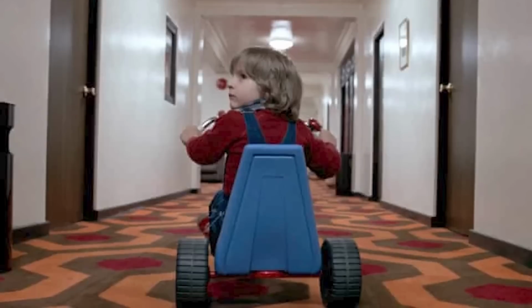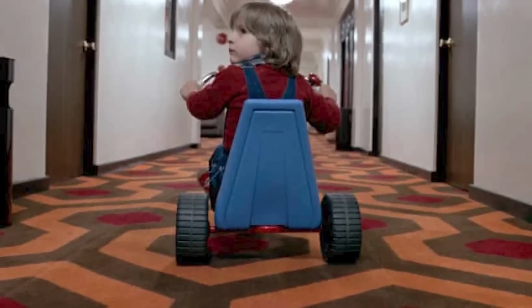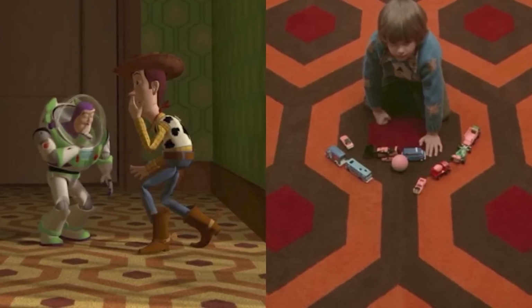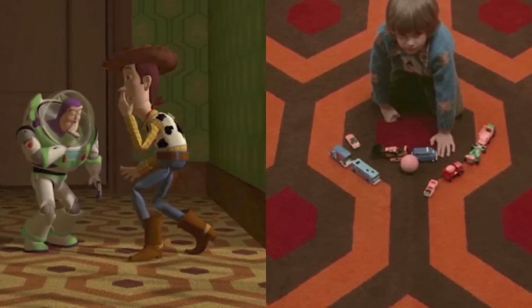Fans were quick to point out that the carpet in Sid's house looks exactly like the carpet in the hotel in The Shining. I mean, they are different shades, but it's the exact same design, which is also quite clever because then they're trying to use this to symbolize how terrified the toys feel inside of Sid's house by comparing it to how the characters felt living in the hotel in The Shining. Like 10 out of 10, that was super well done.